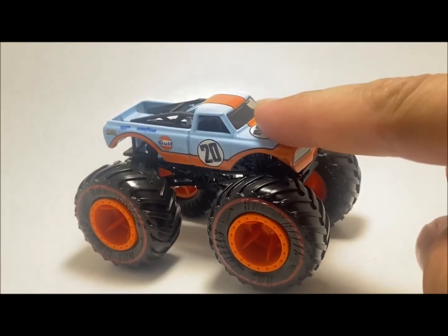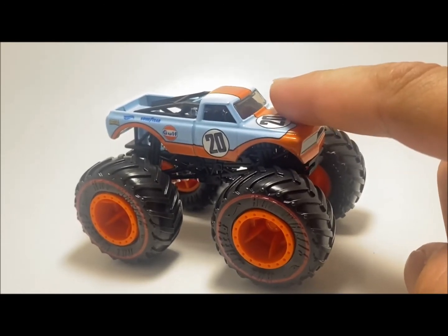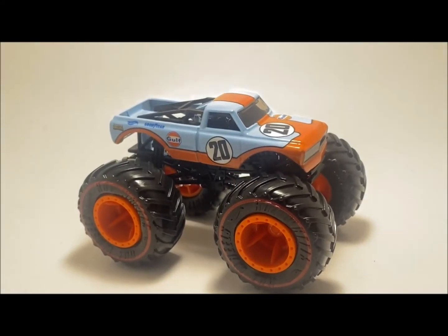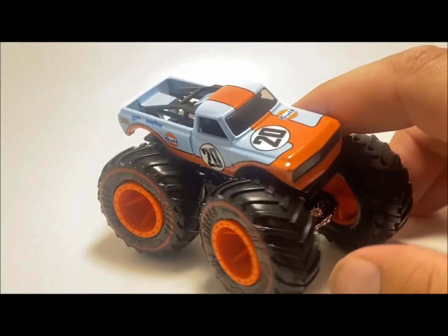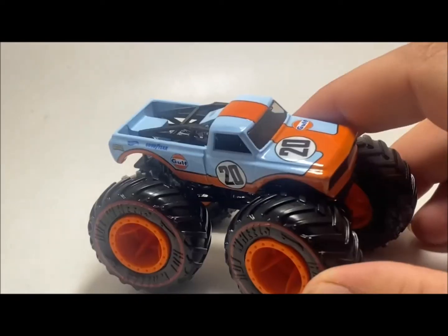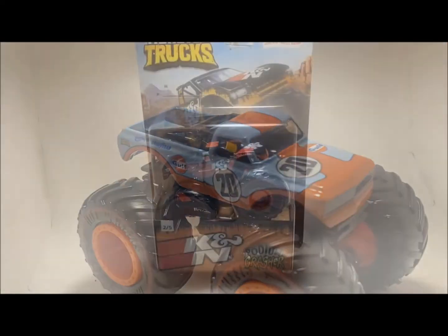This one is really cool. I really like this one. The whole retro nostalgia you got going on with this one, I think it's really sick. This is definitely one of my favorite trucks. When I do the end of the year video ranking all these, this one will probably be in my top 10. So, yeah, that's a little spoiler alert. But moving on to the next truck in this set.